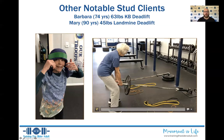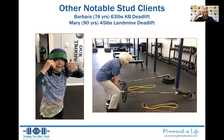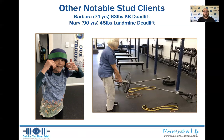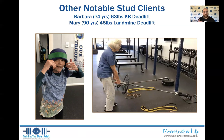Okay, here's 90-year-old Mary working a 45-pound levered deadlift. I've been working with Mary for almost a year. Mary could not sit to stand to the bench. We had to elevate her quite a bit, and she couldn't get up and down off the floor. She can do all that now, and we've been able to progress her through these steps.